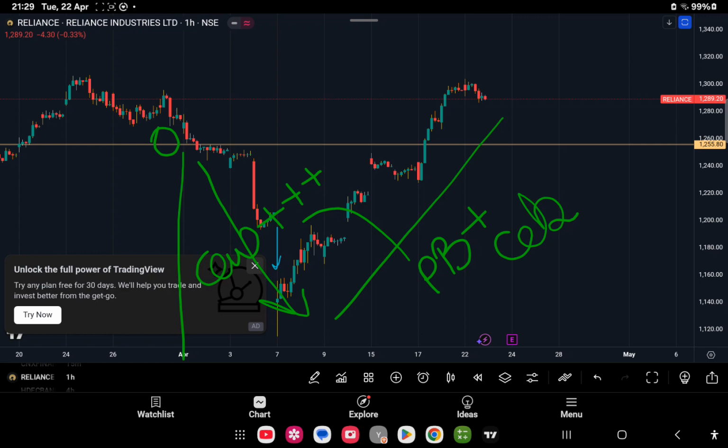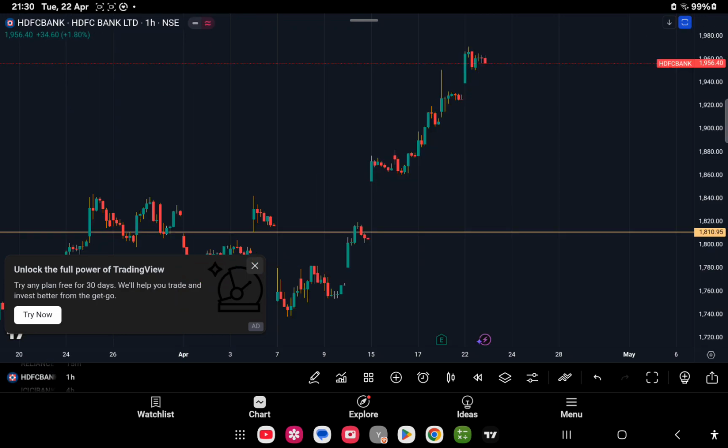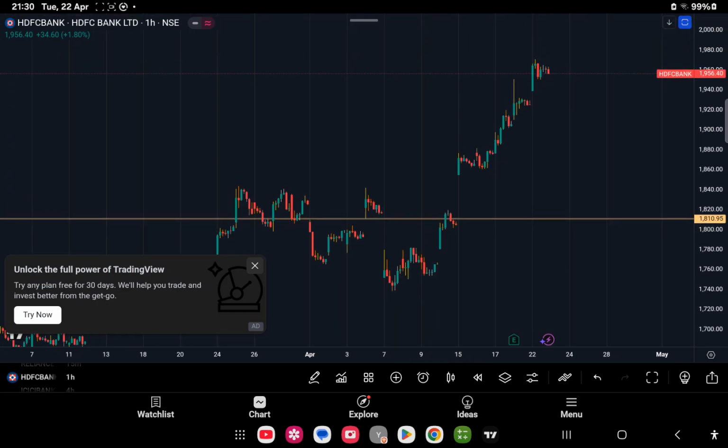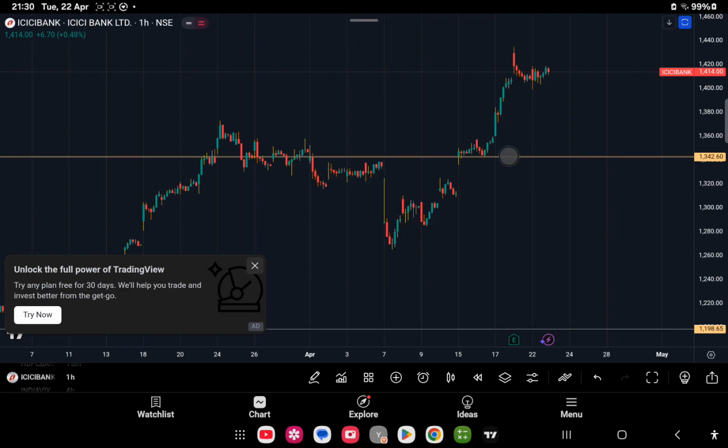You see here, this was the SL zone which was hunted very well, and here is the major resistance where the market is currently trading. If it gives a breakout, then this SL hunting zone will also be taken out, but we have to wait and watch. Now we'll go to HDFC Bank. Same pattern, same formula as I told you about how SL hunting works. Now we have ICICI Bank and the same thing. See, this was just the profit booking zone which I explained in Reliance.